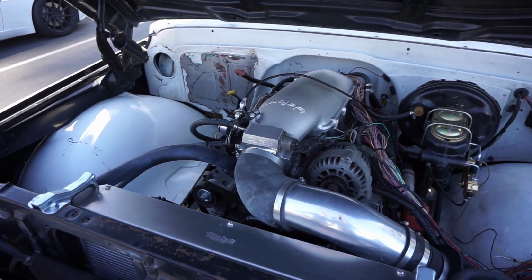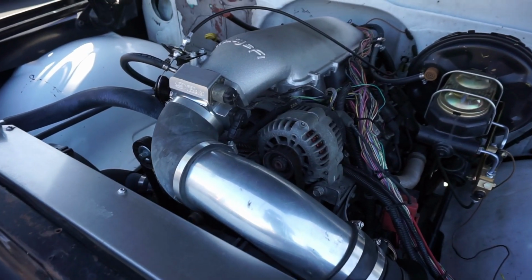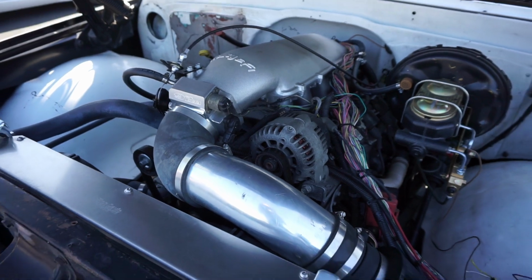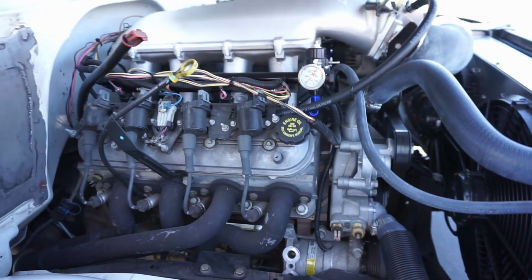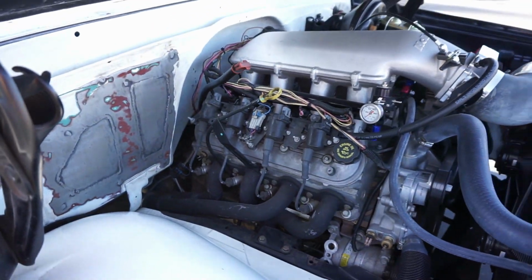It's pretty much stock with a little cam, the Z06 valve spring, so it's under 550 lift. Poly high ram. At West Tech, it dynoed to the tires 370 horsepower and 370 foot-pounds of torque. So it moves up pretty alright.